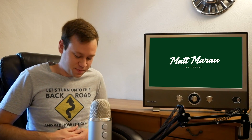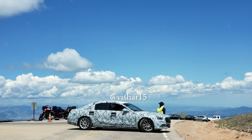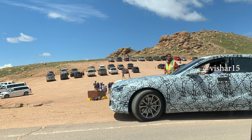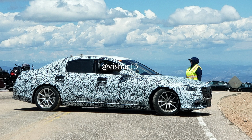Another luxury sedan that was spied is what looks like the next-gen Mercedes S-Class, and huge thanks to Instagram user Vishar15 for providing me with these shots. He was up in Pikes Peak and was able to get these shots, and very nice shots, by the way. It's a beautiful area there, but I think this is really perplexing, honestly, because it looks almost identical to the current S-Class body, but it seems too big to be a refreshed E-Class, and we know the new S-Class that's coming is going to be an all-new S-Class. I didn't expect it to look quite as similar to the current one as it does.